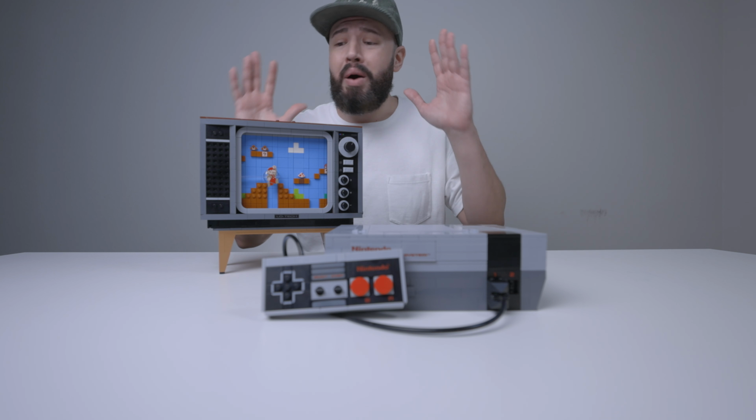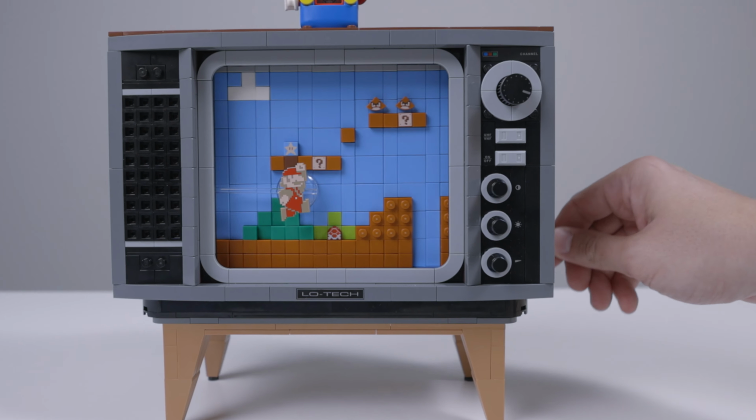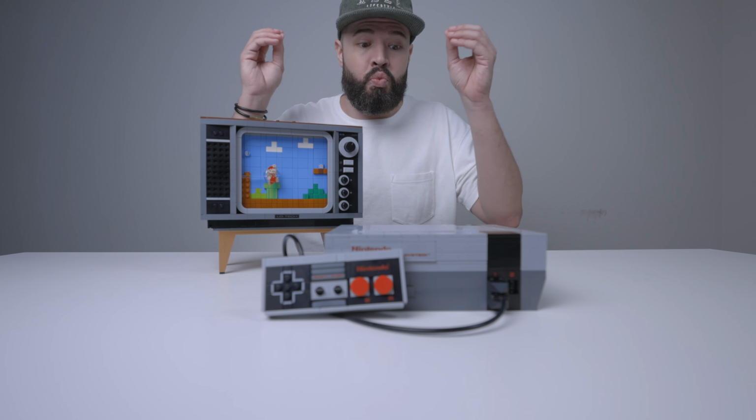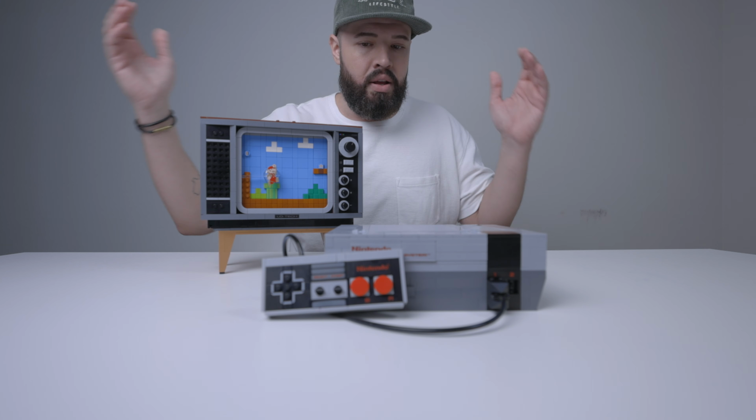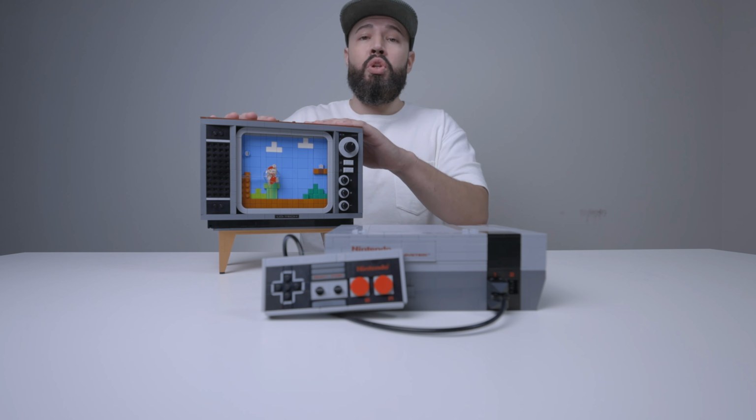Now this set has two outstanding features when you just look at the overall look and design of this. First thing I'm drawn to was the retro TV set with the scrolling screen. Second, my eye was drawn to the actual console itself, how greatly they did as far as replicating the NES console. They nailed that perfectly.